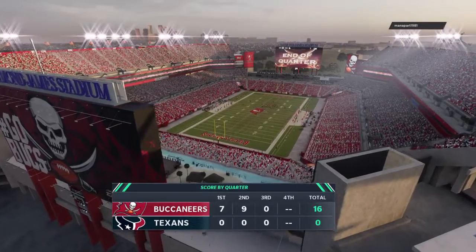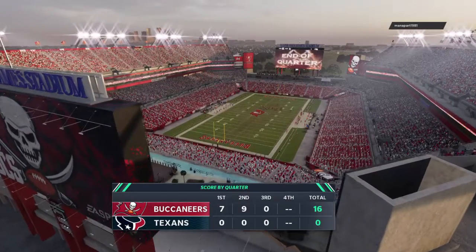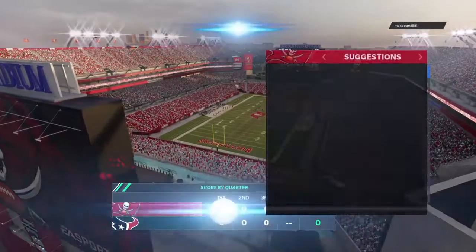Quarters have come and gone. But we'll return with more after this. You're watching the NFL on EA Sports.